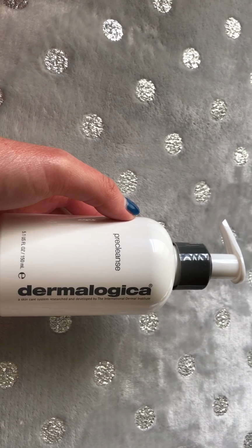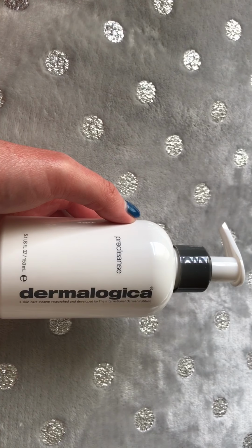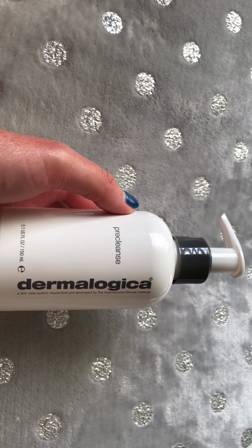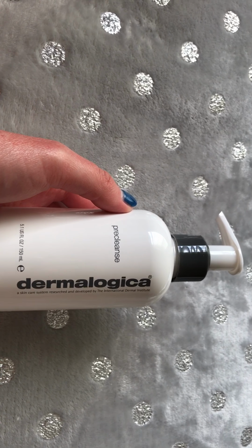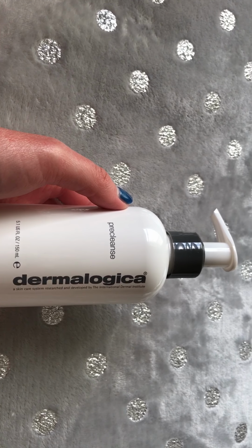But you can use it as a makeup remover, but you're also supposed to use this before you use your regular cleanser, even if you're not wearing makeup. And I don't wear face makeup, like foundation, concealer, powder very often. Sometimes I do, but not often. So you're supposed to use this before you follow up with your normal cleanser.